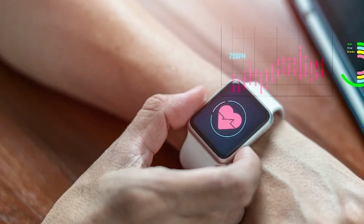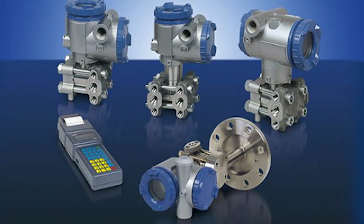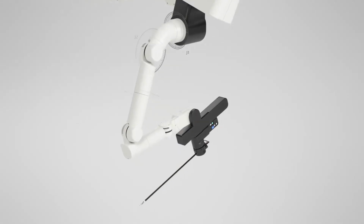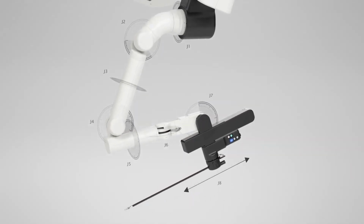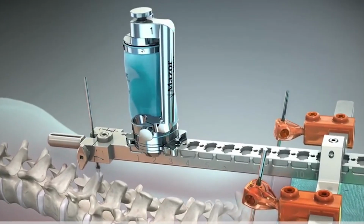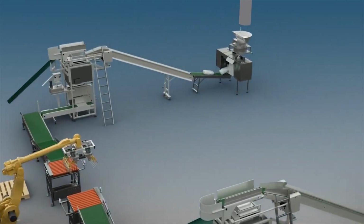The potential for continuous health monitoring is mind-blowing, especially when you think about sensors and transmitters being powered on such a minuscule scale. We're talking about advanced implantable medical devices that could keep track of your health around the clock without any bulky equipment. And it's not just healthcare that stands to benefit. The industrial sector is gearing up for some serious upgrades thanks to this tech.